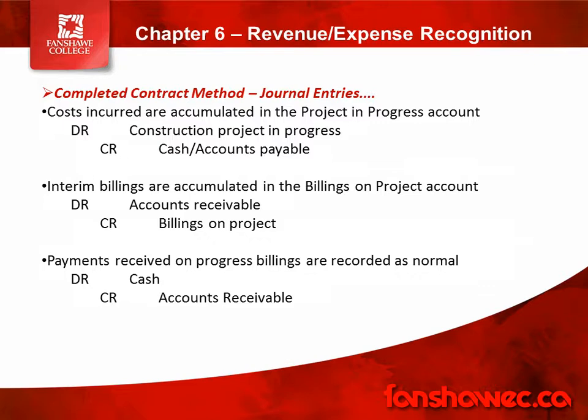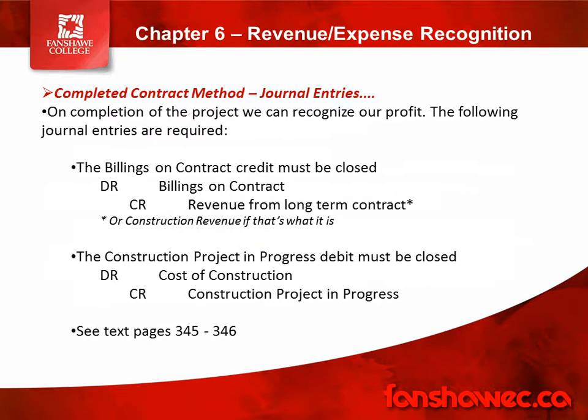So those are our 3 entries every year no matter what. We're going to record our expenses, record what we billed the client, and record what they paid us. Get that mantra in your head. Record our expenses, record what we billed the client, record what they paid us. Those are the 3 entries you make every year no matter what. Okay? So we do that every year, and that's whether it's the first year, the second year, or even the final year of the contract.